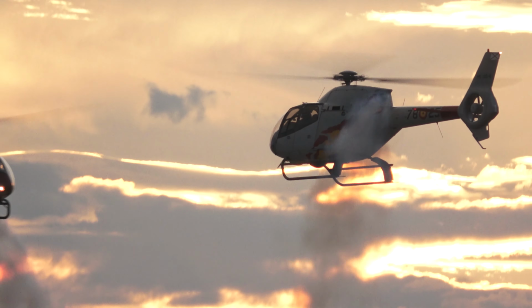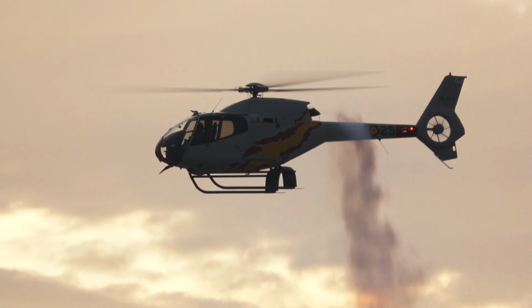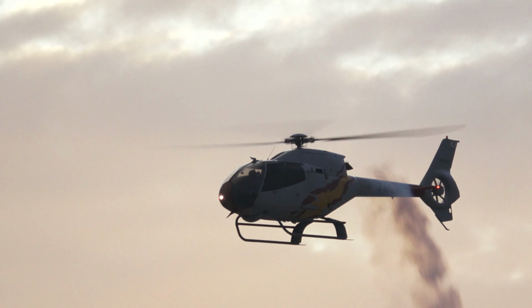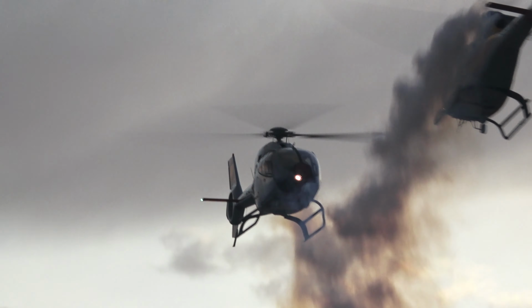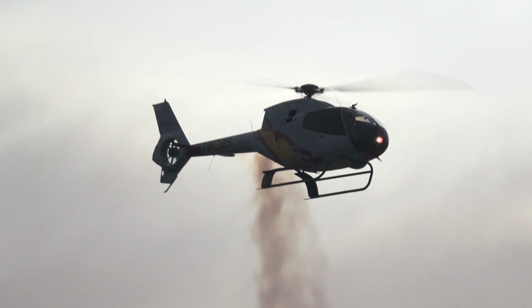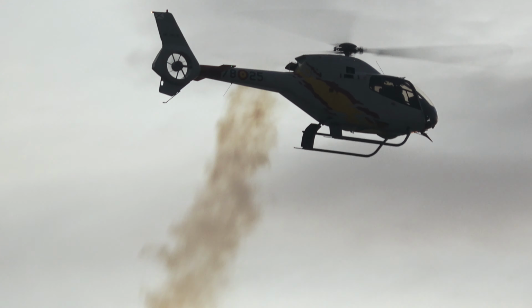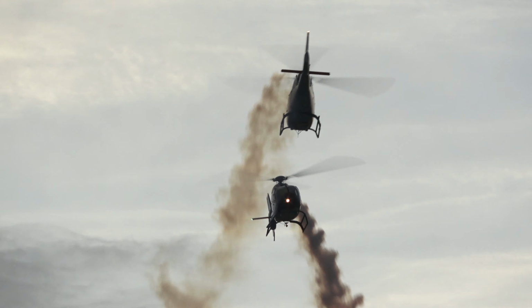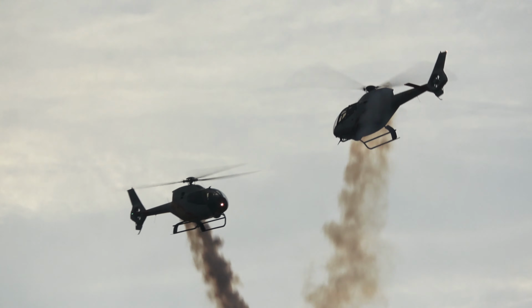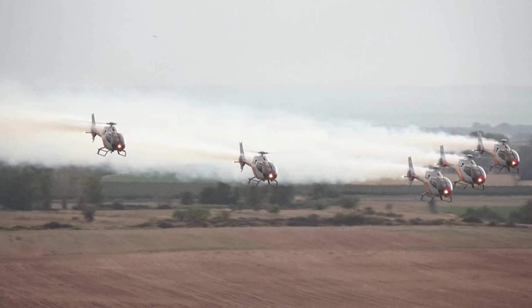It's all the more impressive when you consider that Spain has only 15 of these helicopters, and the display pilots are also full-time flight instructors who fly air shows in addition to their regular duties. Running in now for the final break of their display.